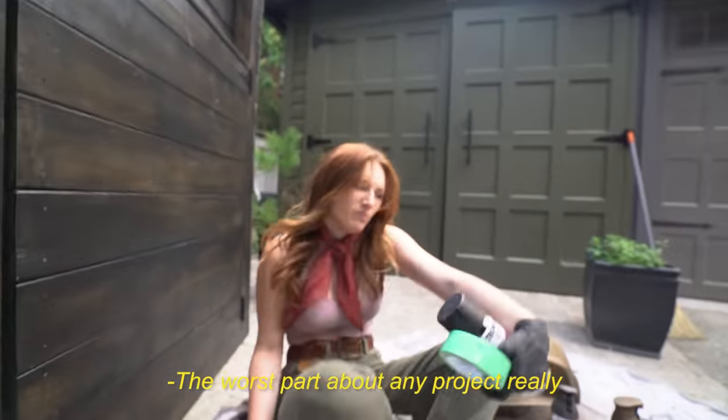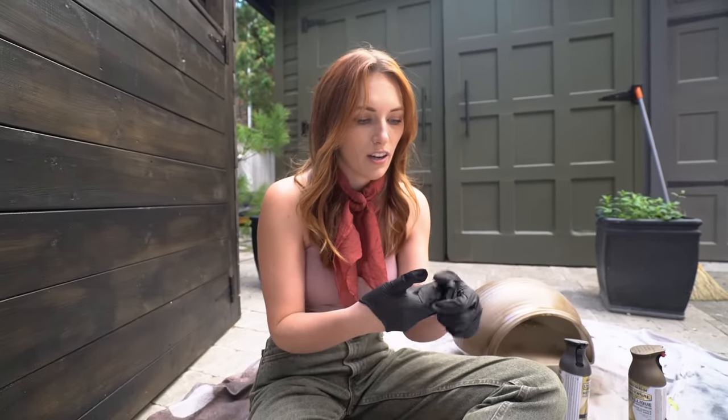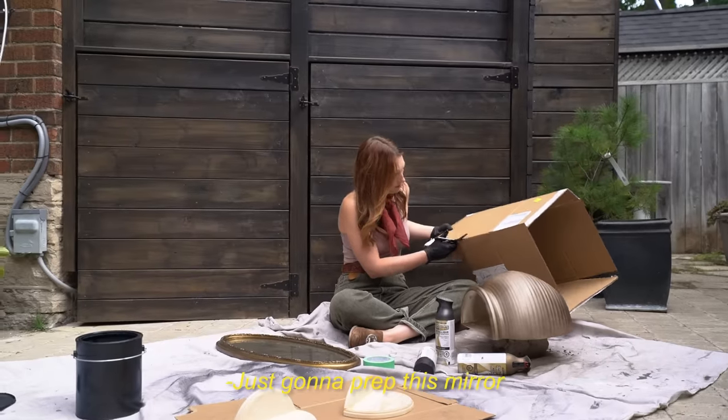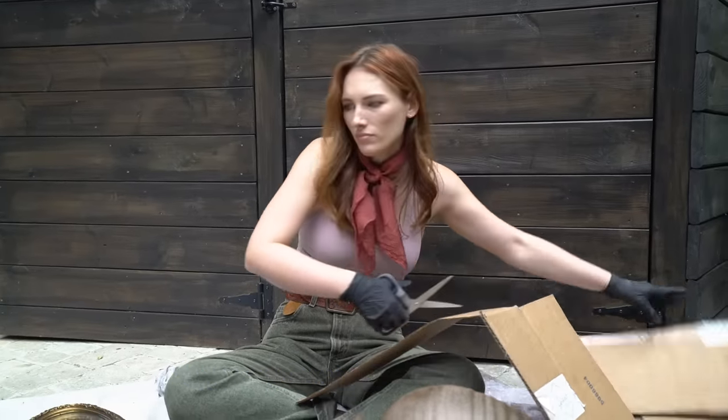The worst part about any project really is just the prep. The prep usually takes longer than it actually takes to DIY anything. So here we are, just gonna prep this mirror, because the brass is not quite the vibe.